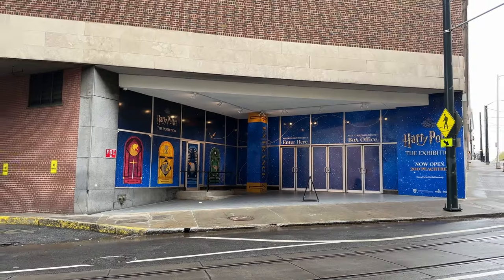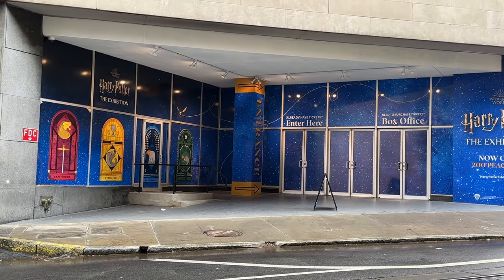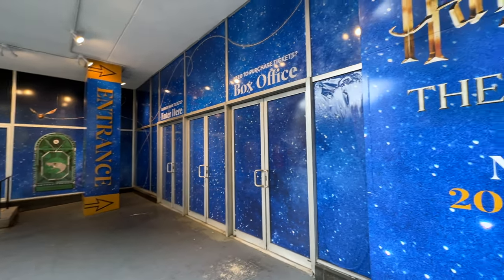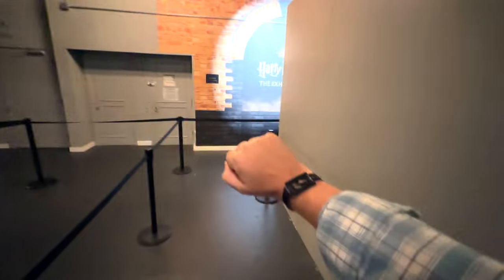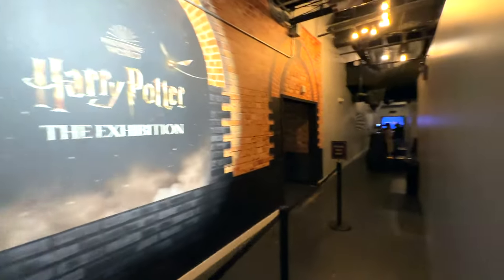Good day, everybody. We're in downtown Atlanta, Georgia, in town to visit family. I saw on the way here that the Harry Potter exhibition is currently downtown. So I figured we'd make a little pit stop and get our wizarding on. All right, I got an RFID wristband and we're heading in.